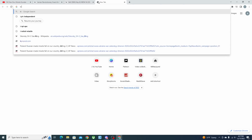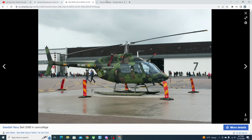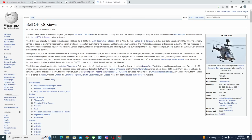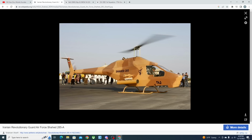Because in case y'all don't know, there's another version of the Bell 206 that we're looking at right here called the Kiowa. It's literally just a heavily improved Bell 206. You can see right here, it looks good, and it looks a lot like the original helicopter it's based off of. But it can also carry rockets, and maybe a gun. The same thing that this ugly thing can do.